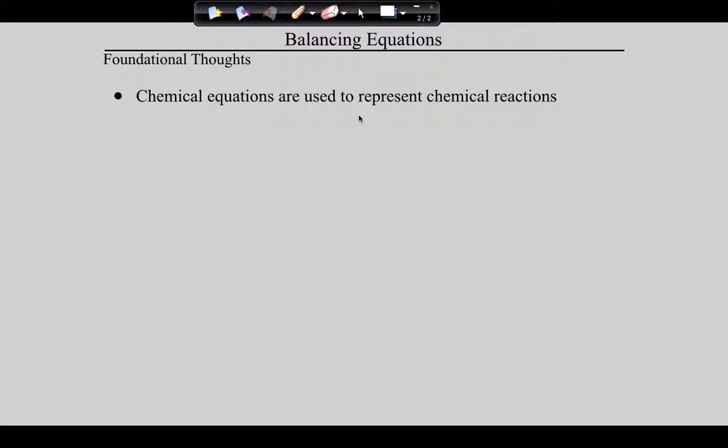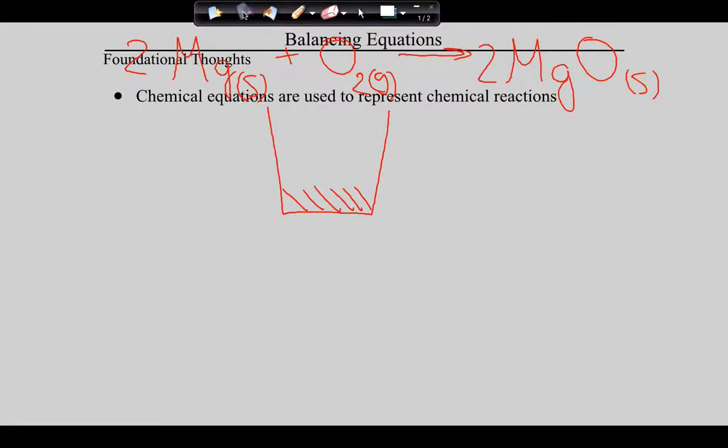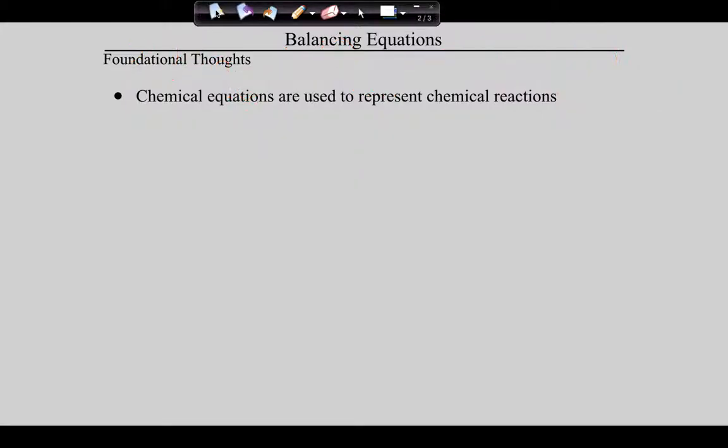So guys, what is a chemical equation? This is a chemical equation. An equation like 2Mg plus O2 yields 2MgO. Guys, that is a statement that represents a reaction. And that's what chemical equations are. They are statements that represent reactions.